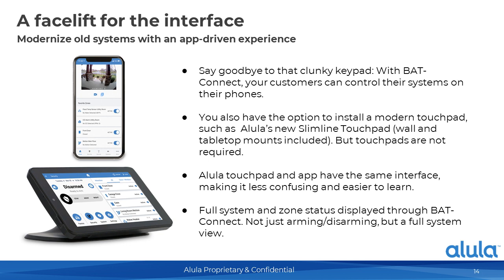Do you need the touchscreen? Absolutely, you don't need it. But the things that we have with the touchscreen and the things that are coming, like video on the touchscreen, will be here pretty soon. A great opportunity for you to get in there and have that conversation with the customer, to upgrade that old legacy system. So from the touchscreen and from the app, like we talked about before, it's a consistent interface.